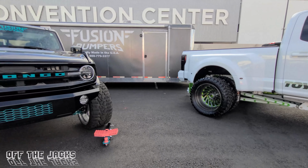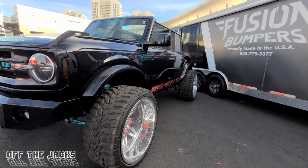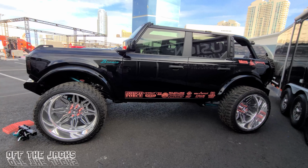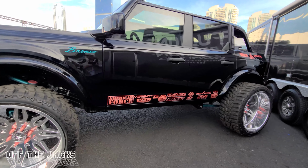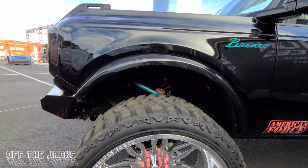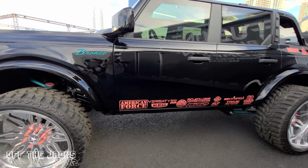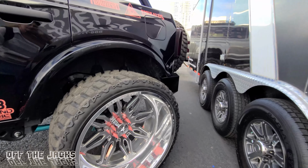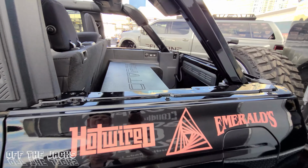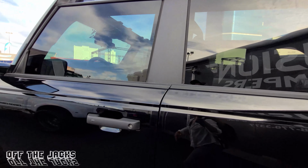Like I said, we are at SEMA 2021 in Las Vegas. This is the day before the show starts, so here you go, a Bronco. The show starts on Tuesday, and we're out here on Monday, getting you some sneak peeks in. Not sure about that color. That's kind of a unique color. And it's topless.